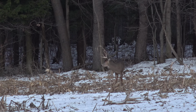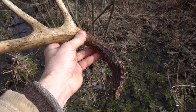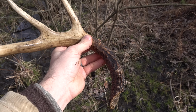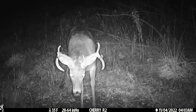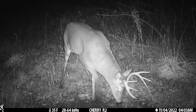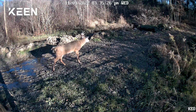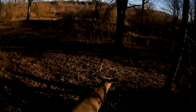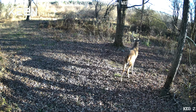early November. And this buck actually snapped this off in between November 5th and November 8th at some point, because I have pictures of him with both sides November 4th in Cherry Ridge hitting some scrapes, and then I have him again on November 8th, and this side was broke off. And obviously now he only has his left side.